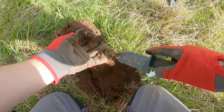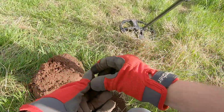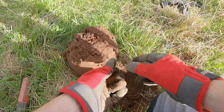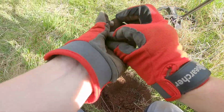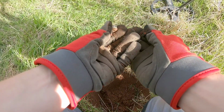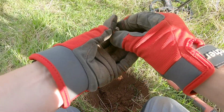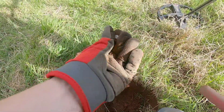Oh, pigeon ring. It's not a bad find. I don't mind finding them. What's the date on it? 1980s pigeon ring.